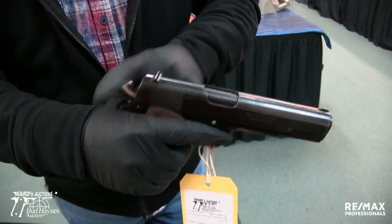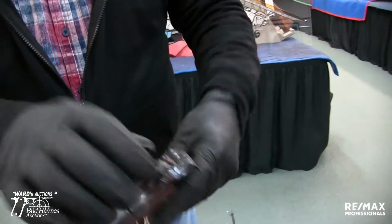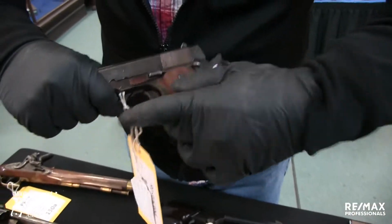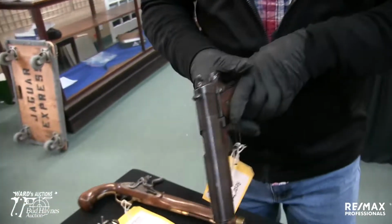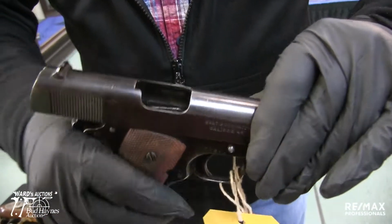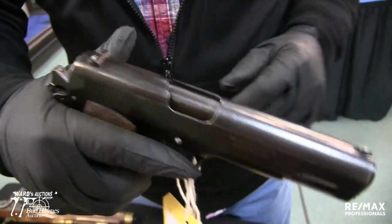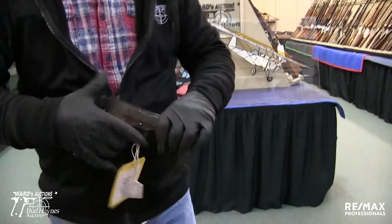Slide lock actually operates. Feels good. Safety on and off. Let's see if the grip safety is working. Grip safety is working. Looks good that way. It feels nice. Even the lockup feels nice on the lugs, so a decent little piece there on the 45. I like that one.